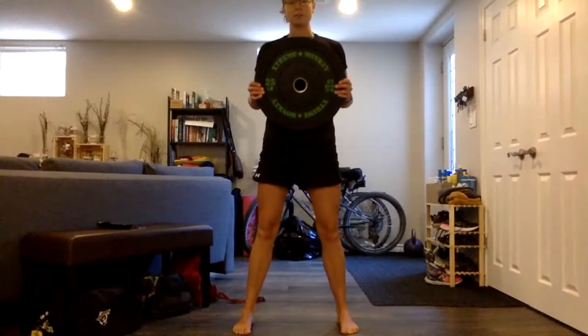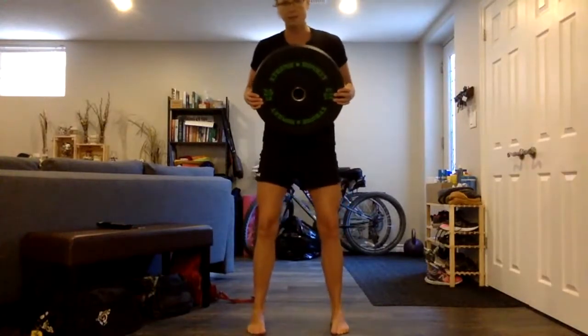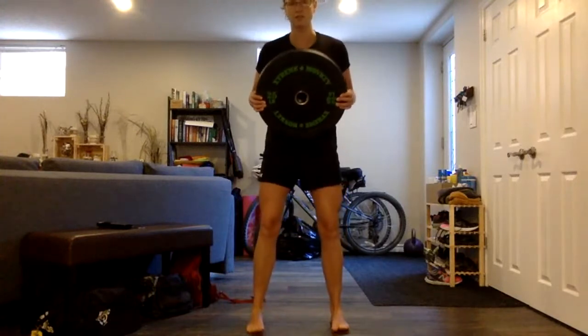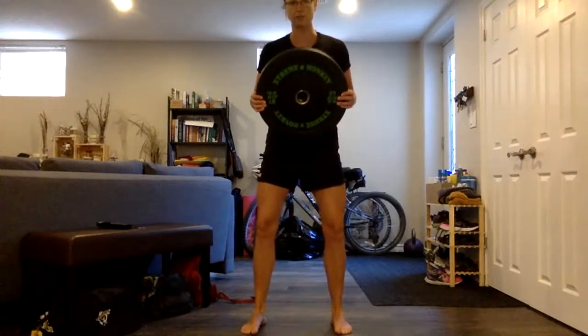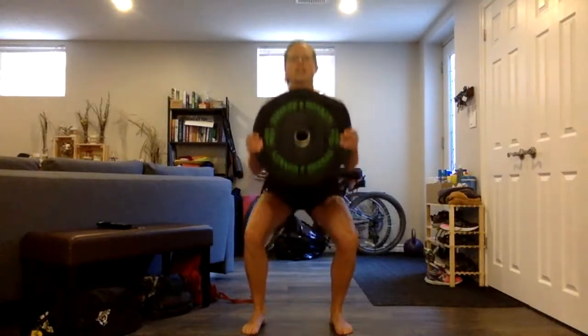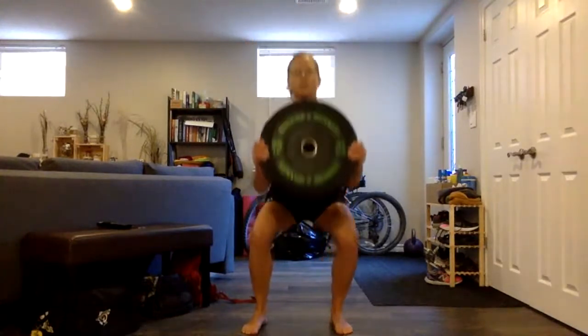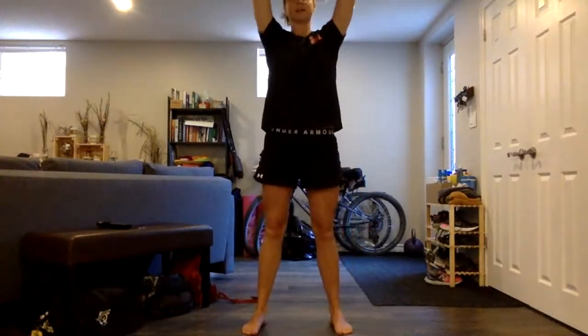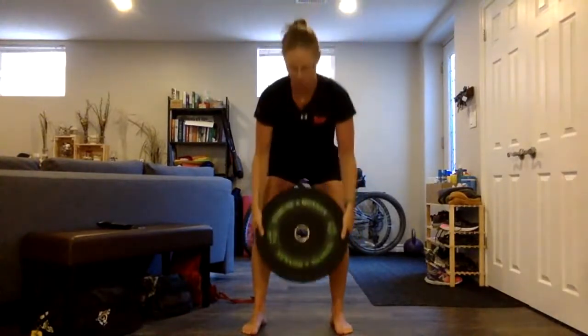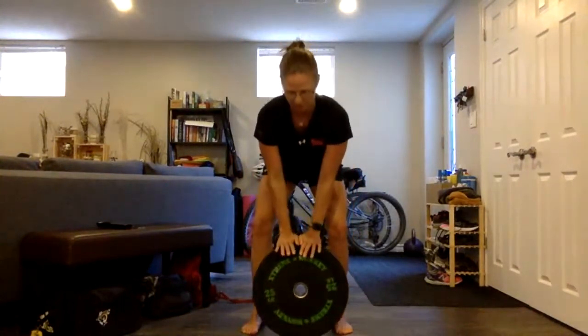The weight stays close to my body. I'm going to set my feet, right, focusing on that external rotation. Again, making sure my knees are tracking on the outside of the toes. If you need a slight 45, that's okay. From here, I'm going to squat down with the plate in front and use that momentum to bring the plate overhead, back down under control, into that squat right away. So as the plate comes down, I'm going into that thruster movement. And when I'm done with the plate, I'm going to make sure I set it down properly.